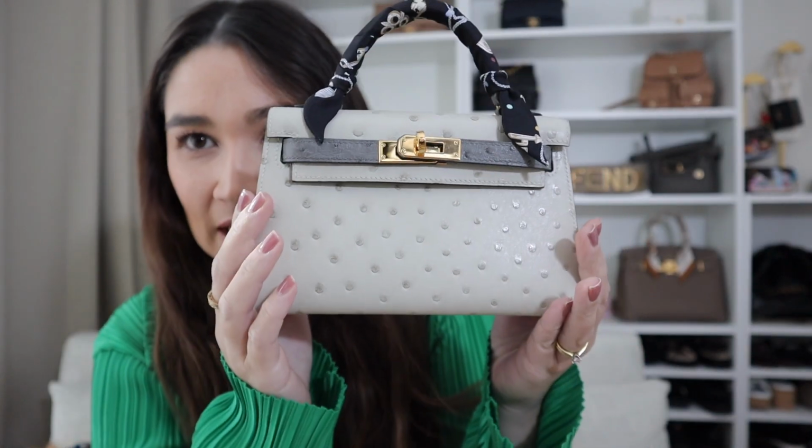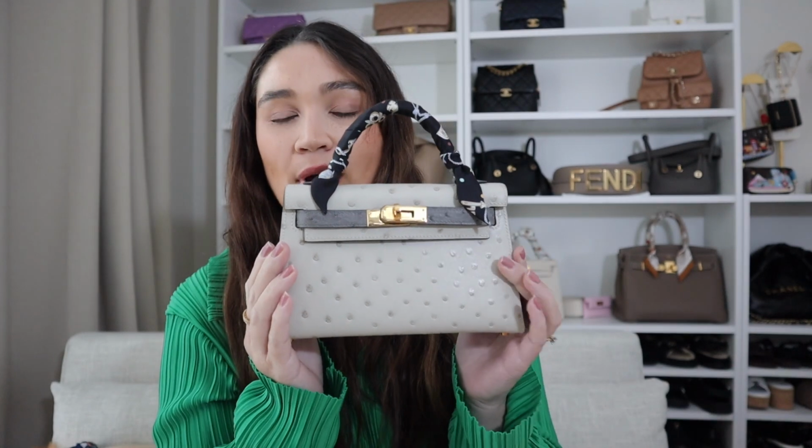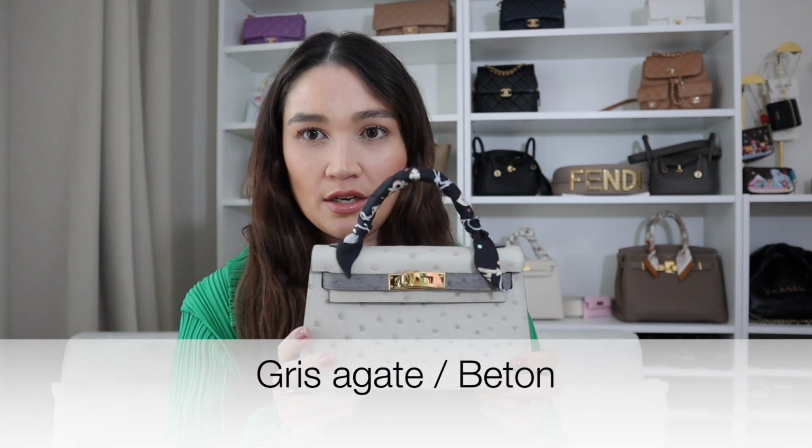Ostrich Mini Kelly. My very first ostrich exotic bag from Hermes ever. I have never owned an ostrich Hermes bag, as the Gris Agate and Beton. Exotic is controversial. I get it. I was not always on board with exotic bags, but as time's gone on and I've gotten older, my taste has sort of changed.